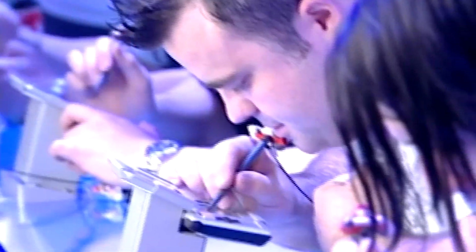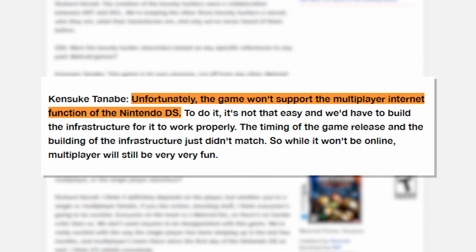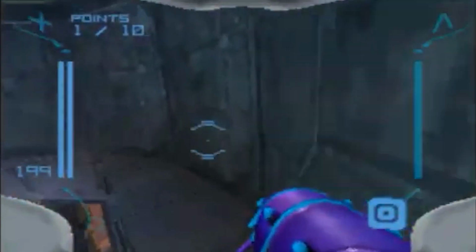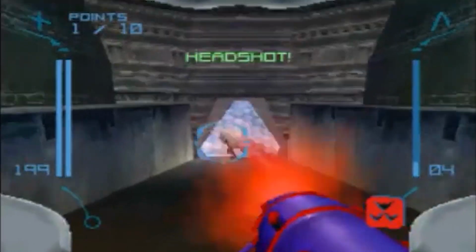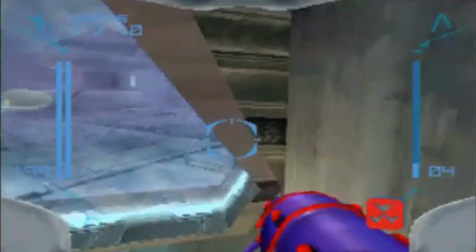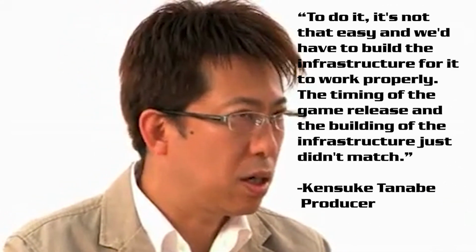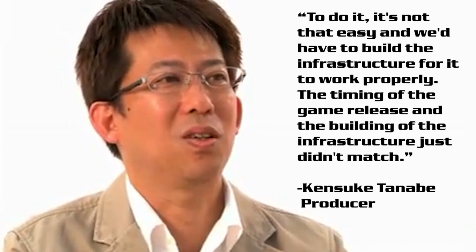However, rolling to E3 2005, the game was revealed not to have online play despite the Nintendo DS having online capabilities. It received negative feedback this time, as online play was considered essential for multiplayer modes of shooting games at this point, and not having it was just not the norm anymore. Producer Tanabe, however, did state that because of the timing of the game's release, they just simply didn't have time to build the infrastructure to make the online play work.